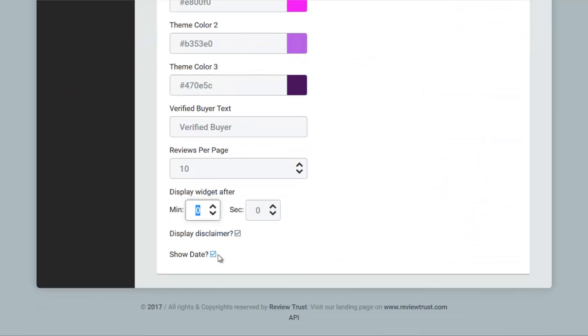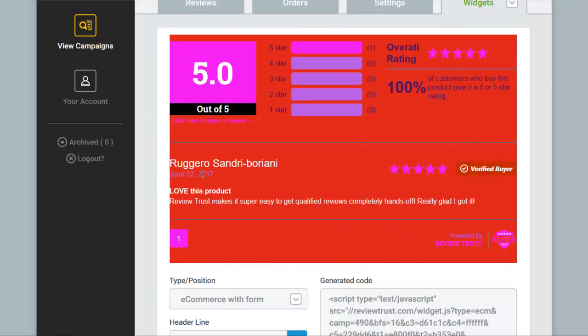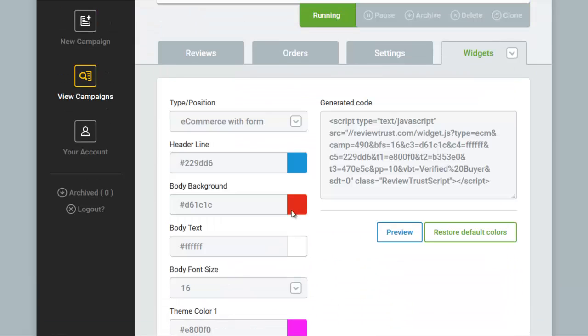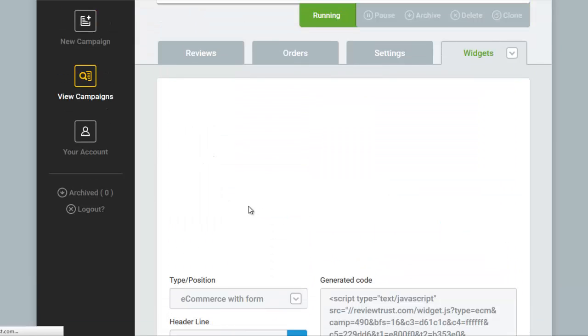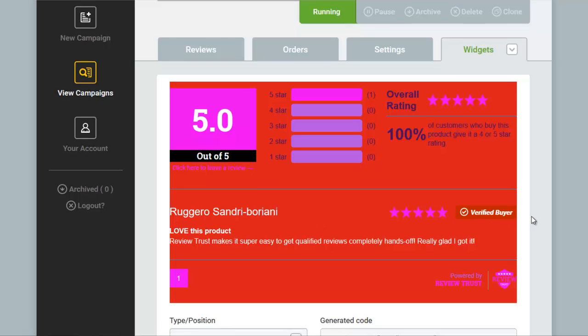Then you can, of course, remove the date here. So, if you haven't had a review in a while, you obviously don't necessarily want to show that. So this was done on the 2nd of June, so that's quite okay. But I might want to turn that off, so I can do that. So when I click that off, you'll see that now my review does not have the date showing anymore.